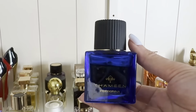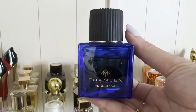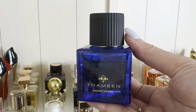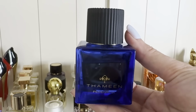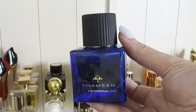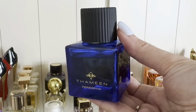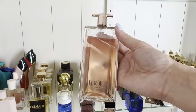The House of Tamine, this is Peregrina. Oh my gosh, I cannot even begin to tell you how much I love this fragrance. This is a rosy, ambery, powdery, white floral fragrance that I just adore. It has a little bit of caramel in it, but it's not thick caramel. It's just a very thin, sweet caramel to go along with the ambery rose. It's elegant, it's sophisticated.